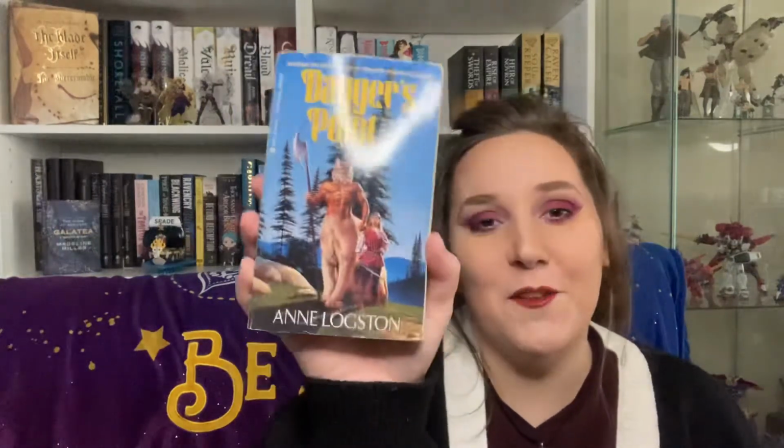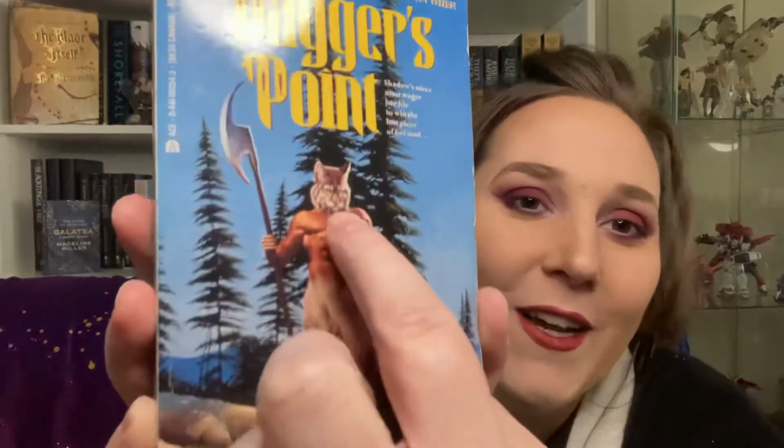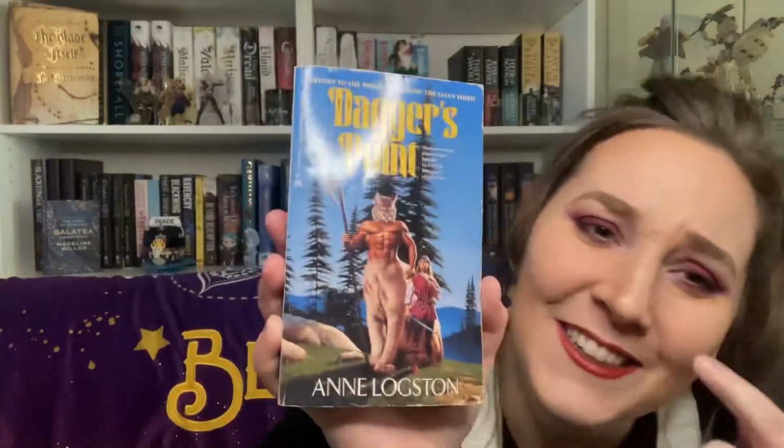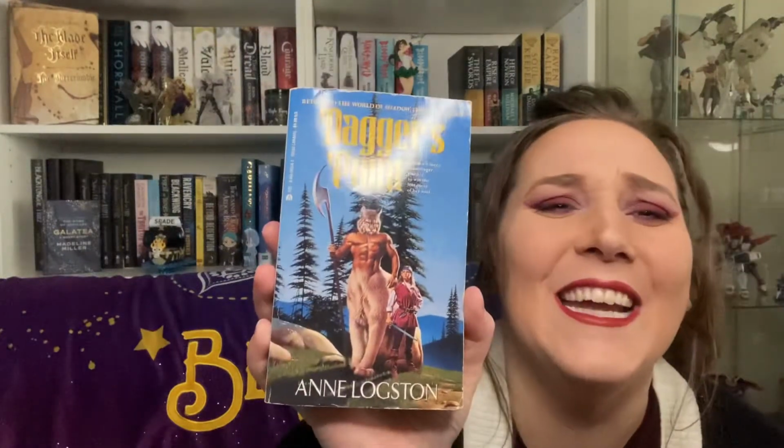These last two are probably the ones that I genuinely despise being in my collection. So first we have Dagger's Point by Anne Logsdon. What is this? Why?